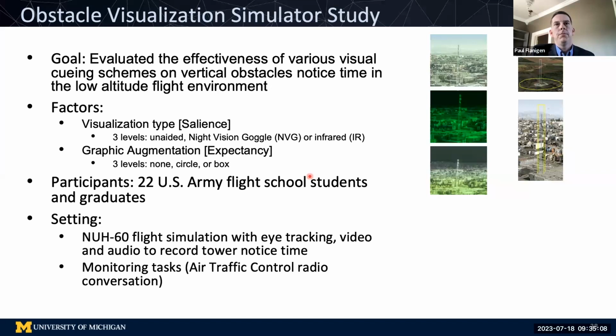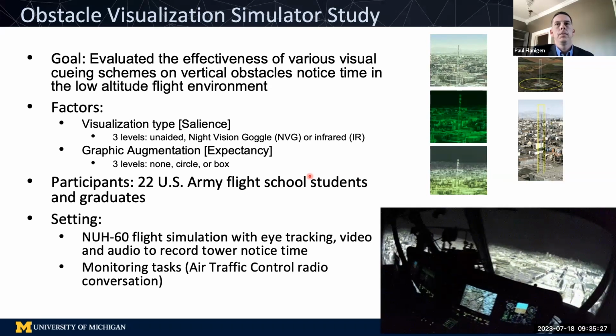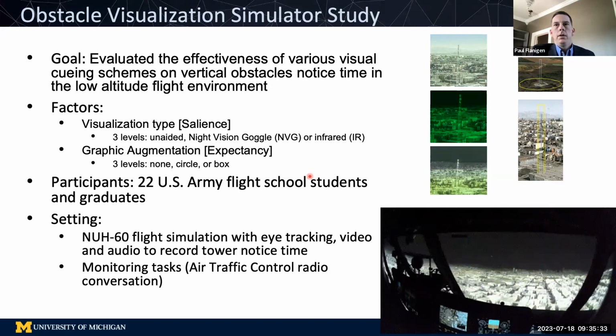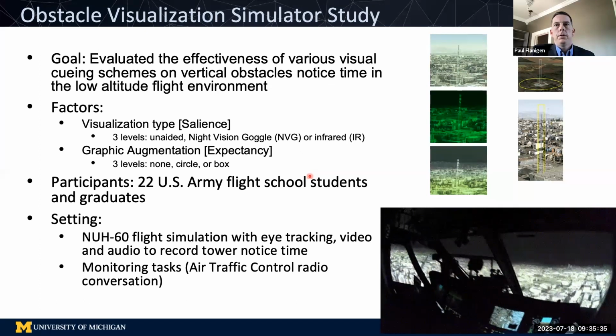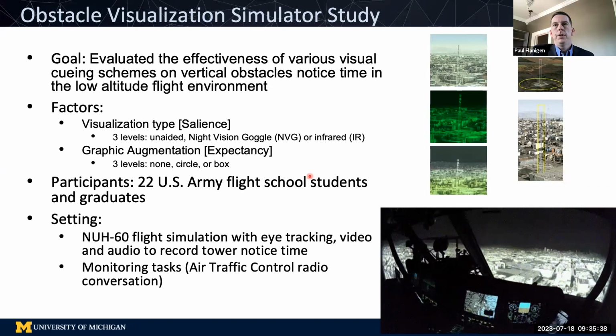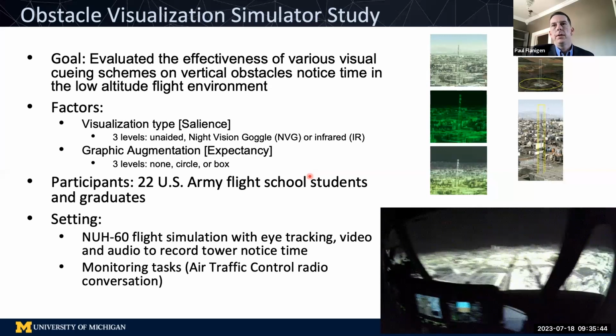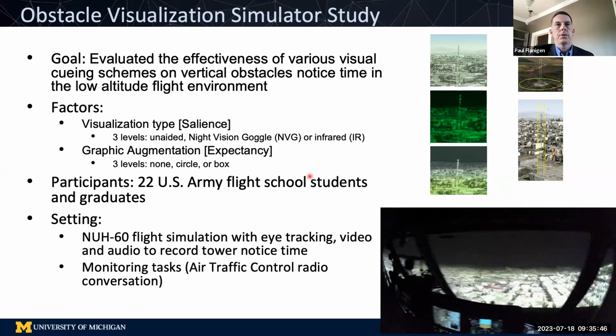We had 22 U.S. Army Flight School students and graduates in a Black Hawk flight simulation where we used eye tracking, video, and audio to record the tower notice time for each participant. We also had a side task of the participants listening to air traffic control radio and responding to their call sign. And this is what the eye tracking video would look like. You can see the yellow circle, which shows that there was a fixation at that point. And when the fixation coincided with the obstacle of interest, that determined the fixation time on the obstacle.